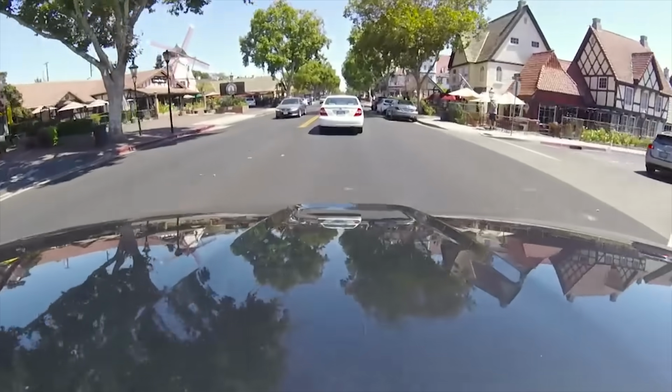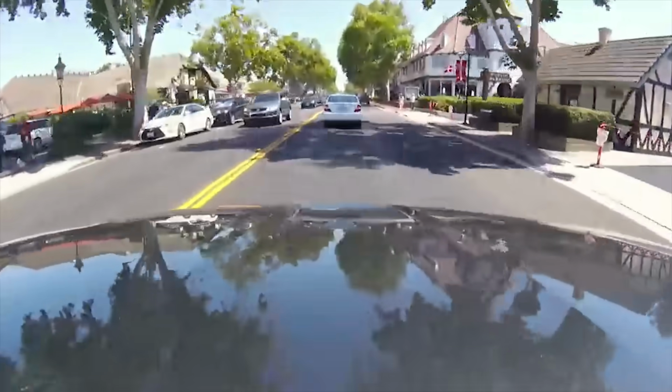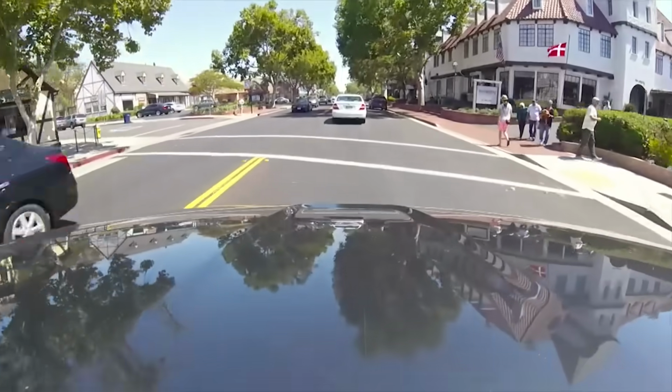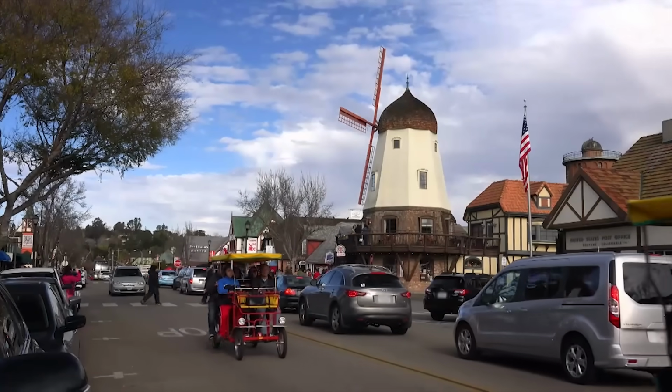Tell me about Solvang. This town seems to have a lot of character. What's it like around here? The tourist base here is enormous. We've only got 5,200 residents, but every day, on average, there's 4,000 tourists. So the town almost doubles every single day with tourists. They have a lot of celebrations here. They have celebrations for everything.